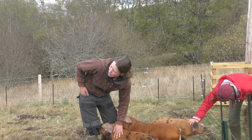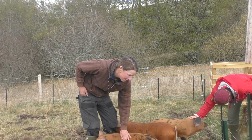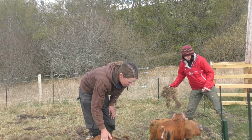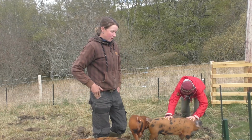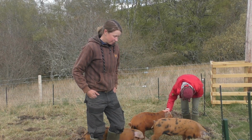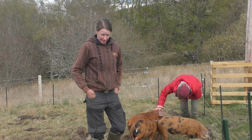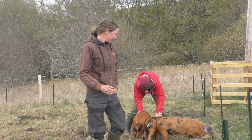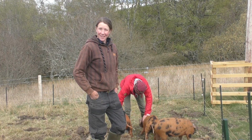Quite a bit of experimenting to know when to have the pigs on what part of the croft. So we know when we can have them in the woodlands and when we can't, because they'll do more damage than good. And the same with the grassland, but we're starting to see results. So they are like a tool, and as you can see, they're more than happy to do the work.